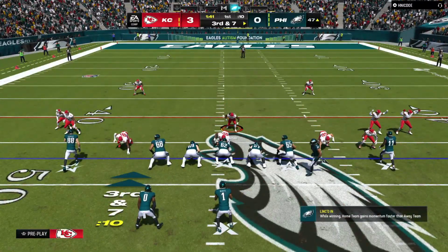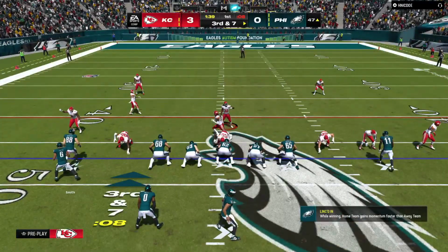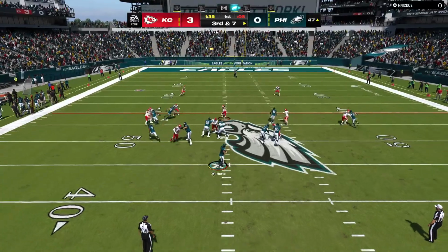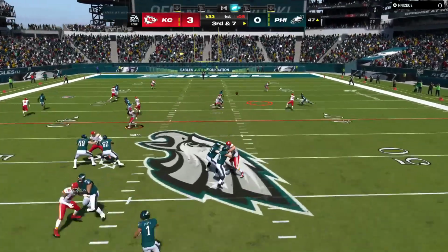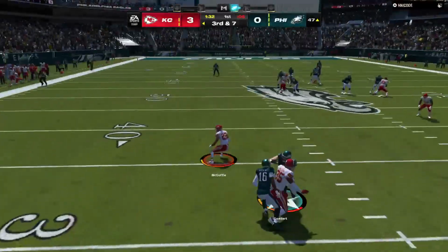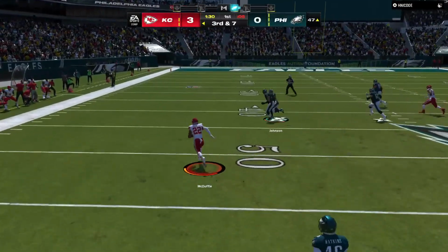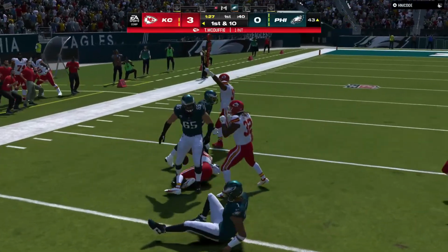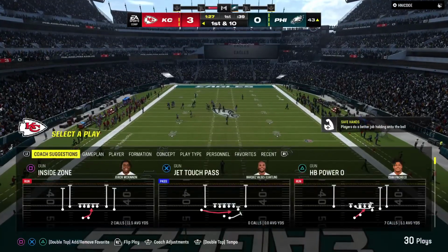Smith, the man in motion left. Throwing is Hurts. Into heavy traffic, and it's intercepted. Trent McDuffie with a pick. And he'll take this across midfield and inside the 45.